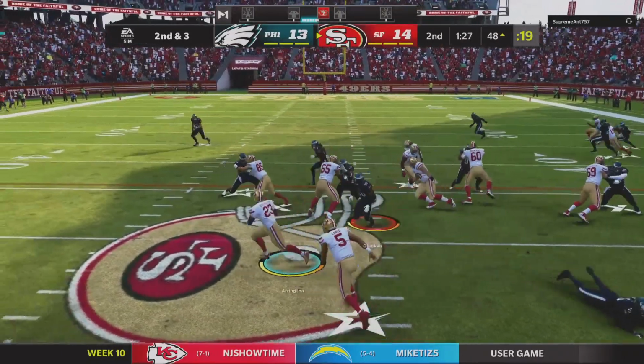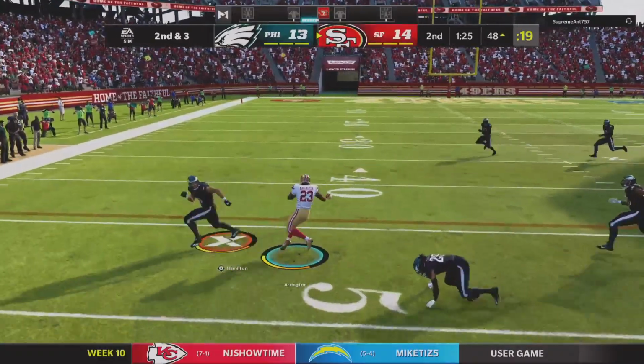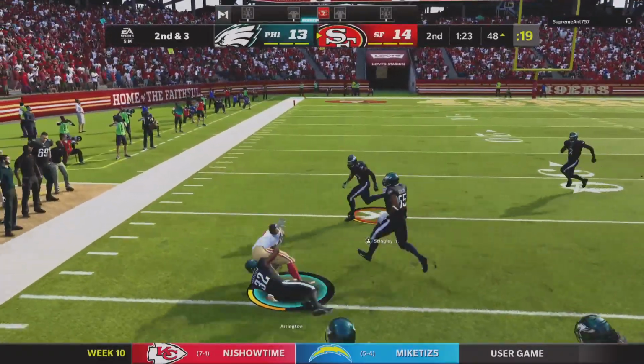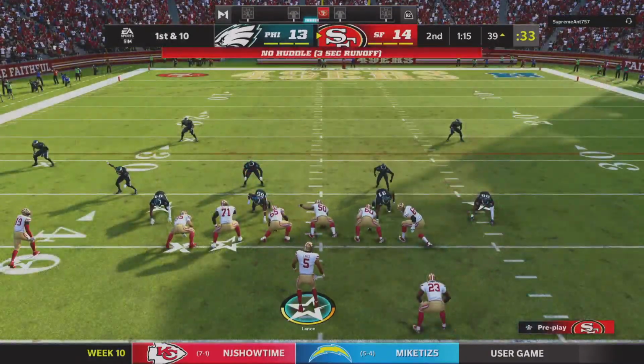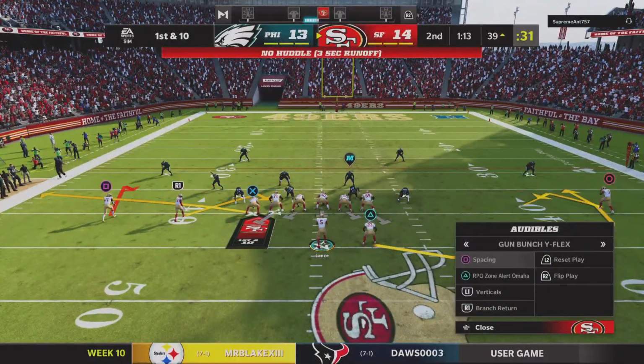On second down, Arrington, and he'll get it inside the 40 to the 39. So from the 39 now, they'll come up on a first and 10.